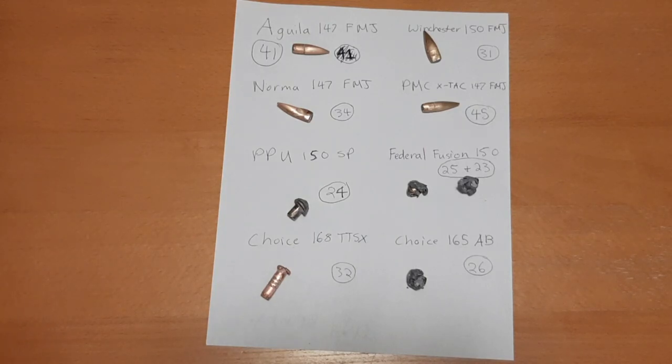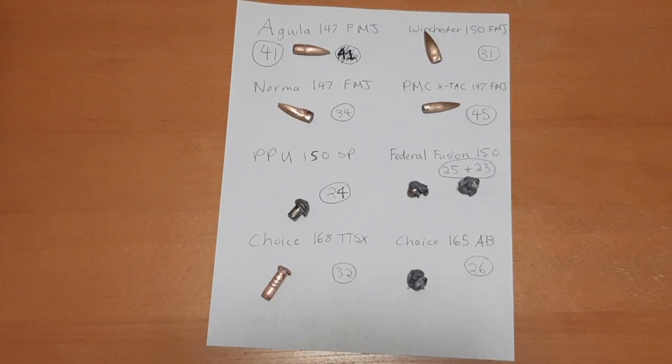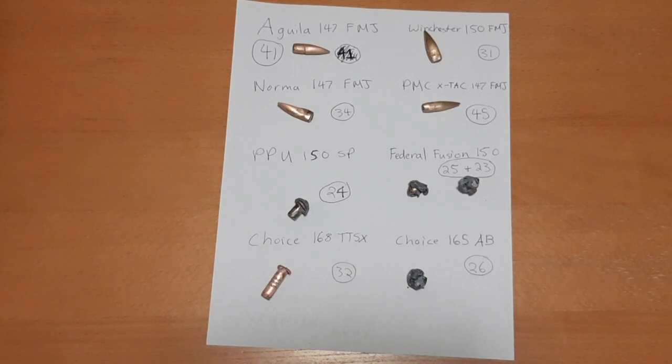So very interesting results, guys. Even the soft points have a lot of penetration. 24 sheets up to 32 sheets of sheetrock with a 308 soft point. That is just a massive amount of sheetrock. So stay tuned, and I'm going to weigh these bullets and we're going to take some measurements.